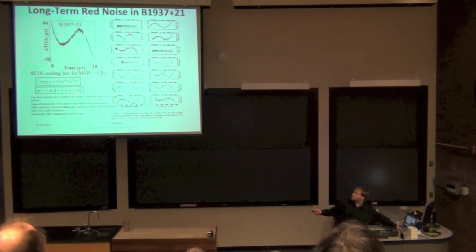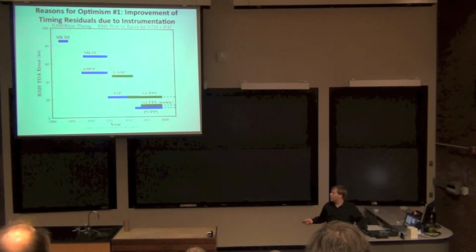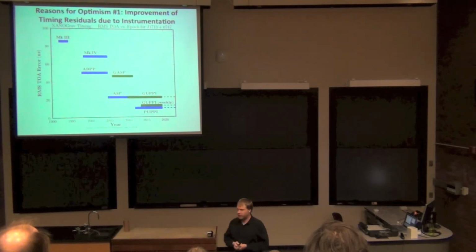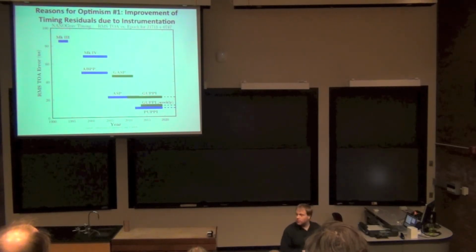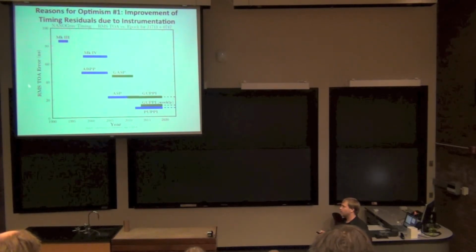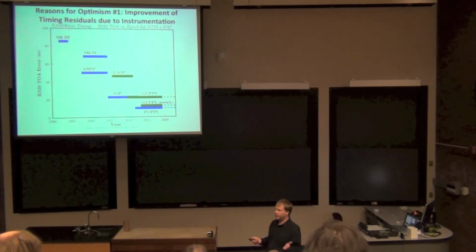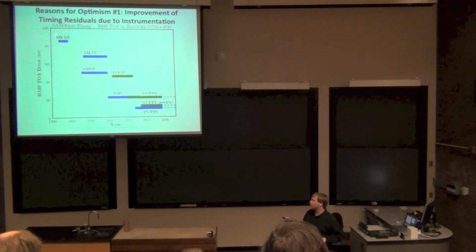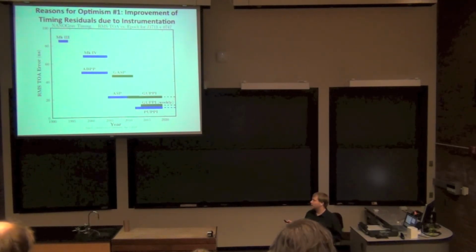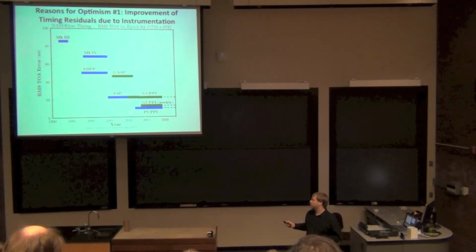I'm going to skip a few of these in terms of time. But I want to get to my list of reasons for optimism about the whole pulsar timing array. This diagram is showing how instrumentation has really improved with time. So the RMS TOA, that just means the uncertainty on your time residuals, and you want that number to be smaller and smaller. The smaller that number is, the more accurate a clock you have. And you can see in the last 20, 25 years, it's just dramatically improved, by an order of magnitude. And that's probably going to keep improving.